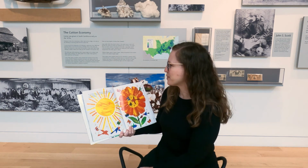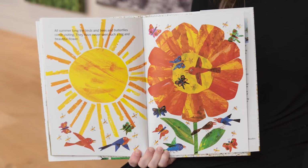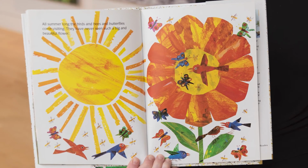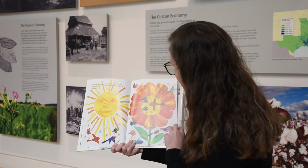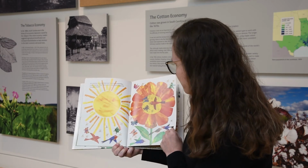All summer long, the birds and the bees and the butterflies come visiting. They've never seen such a big and beautiful flower. Look at all those butterflies and birds, all of the animals enjoying the flower.